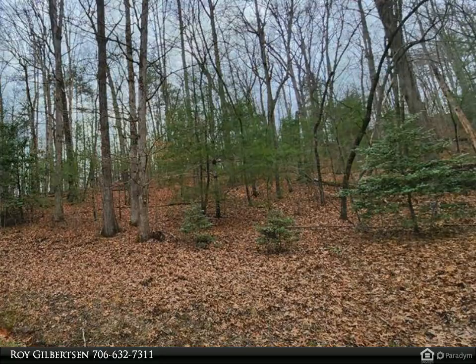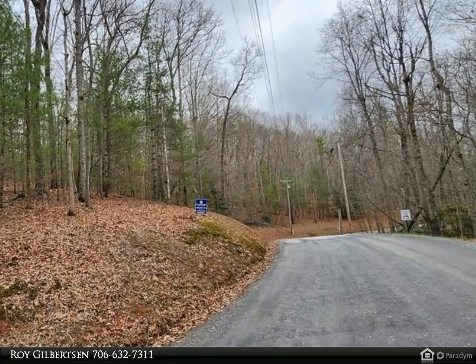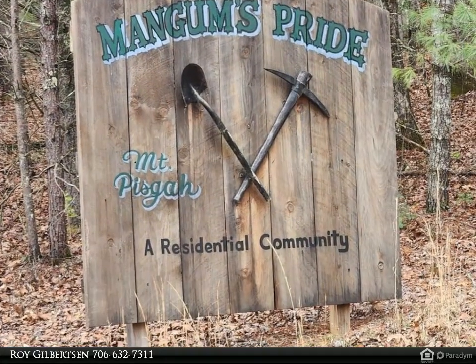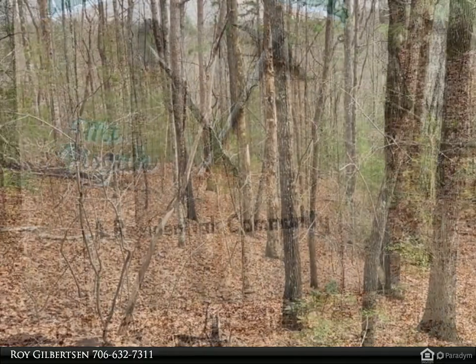Discover the perfect place to build your North Georgia mountain retreat on this beautiful 1.38-acre residential lot in Blue Ridge. Featuring a moderately rolling slope that is easy to build on, the property offers multiple home site options surrounded by mature woods for a peaceful and private setting.